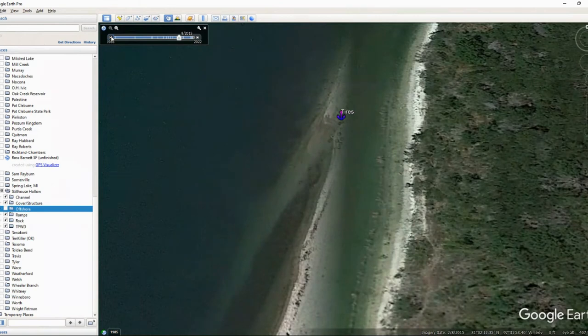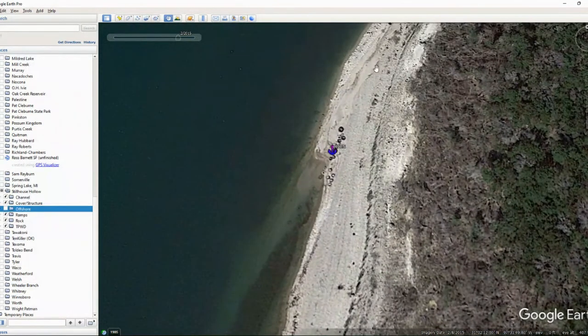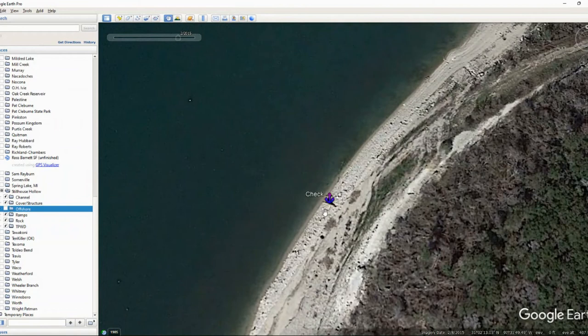The bass love that stuff. The crappie love that stuff. Just lots of, you can see them there again, that image in August of 2015. But then you can really see it really well in February 2015. So there's the tires.